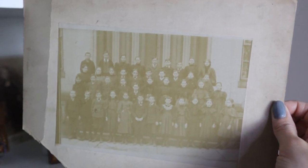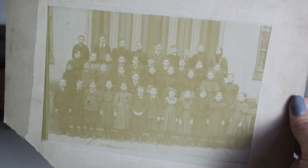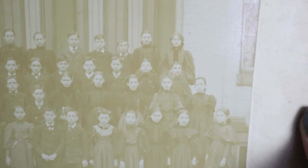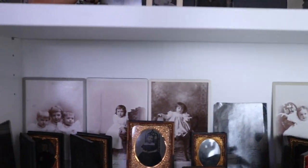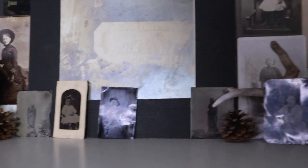So this is an awesome piece. I love this. And I'm gonna eventually be scanning this and putting it on the internet. I have no idea what school this could be, if it's local, if it's not. I honestly have no idea. And it bothers me. It bothers me not to know the story behind the photos in my collection, you know, but it's also kind of fun to give them my own little story about them.